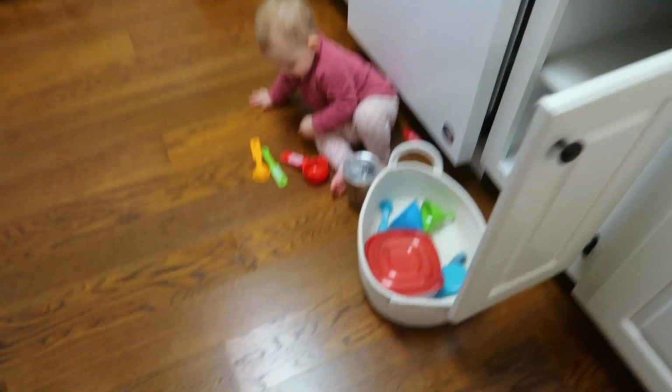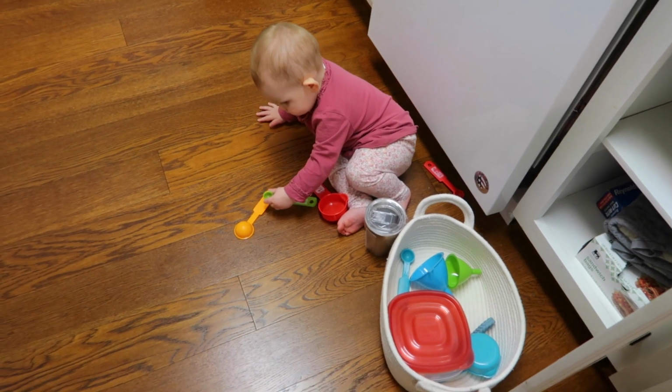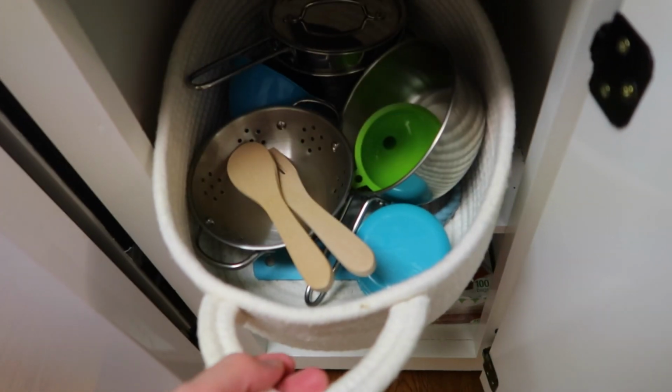Are you having fun? Are those your measuring cups? Do you wanna put your pots and pans in here? I put the pots and pans in here in her little colander. She has some little wooden spoons and stuff. And yeah, that can just be her little area.